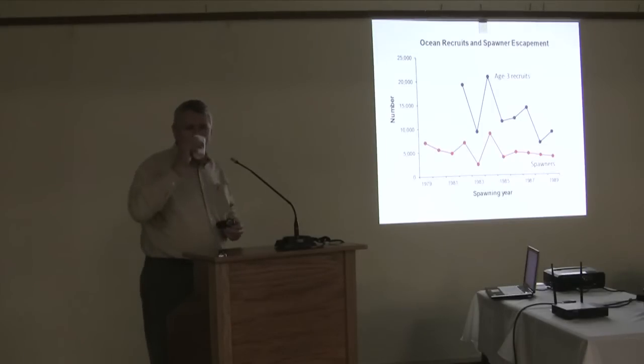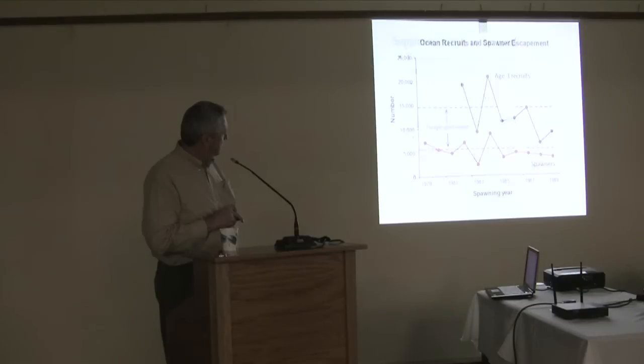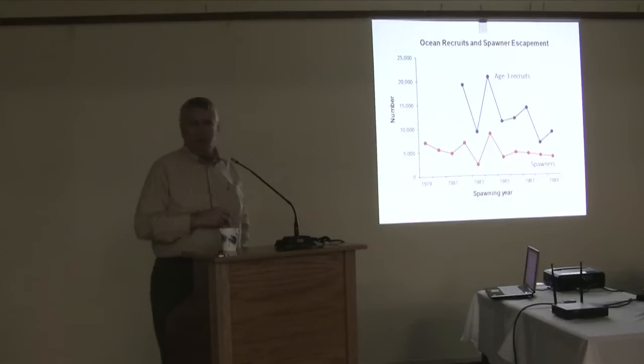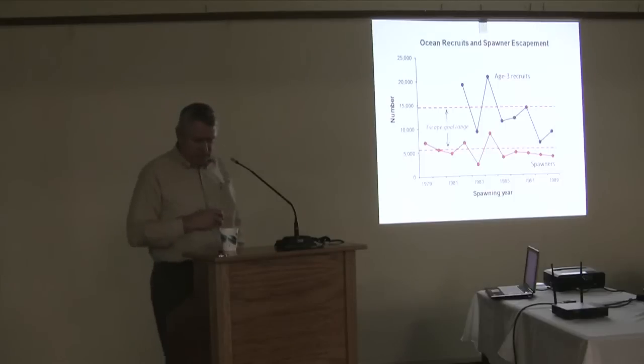This is a chart of estimates of the age 3 recruit run size for the Queets, for the total basin. So basically all I'm showing here is the estimated escapements from 1979 to 1989, and then the age 3 recruits. The difference between the two, of course, is what's being taken in all the various fisheries. Here's the escapement goal range that was established by court order. It was quite a wide range, I think it's 5,800 to 14,500.